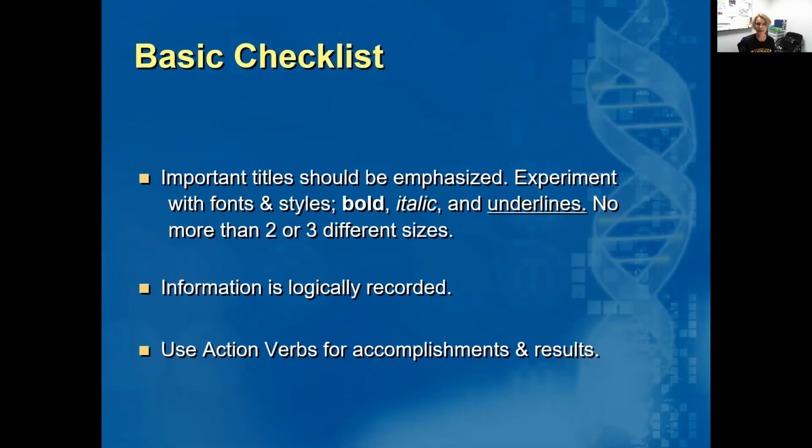Important titles, headings should be emphasized, so you can bold, italic, underline. I personally like bolding the best. I don't really like underlining. And you want to make sure information is logically recorded. And again, you want to use those action verbs that we talked about for your accomplishments.